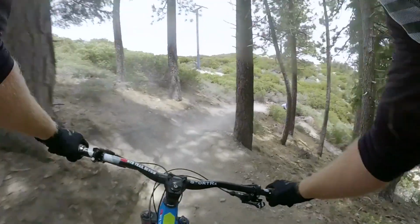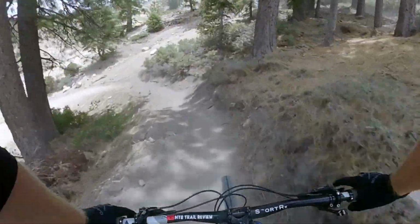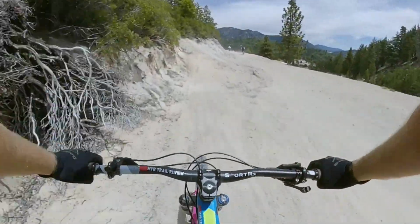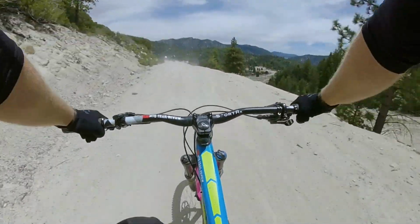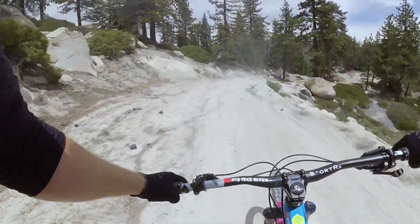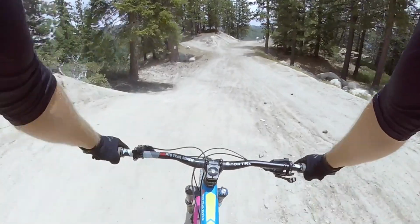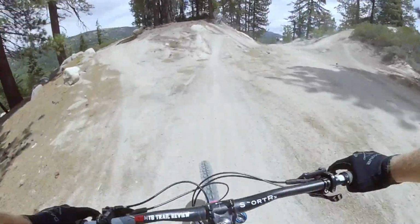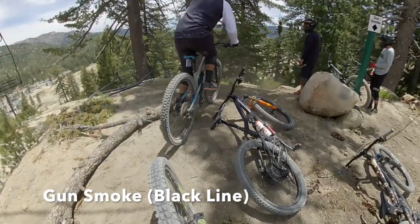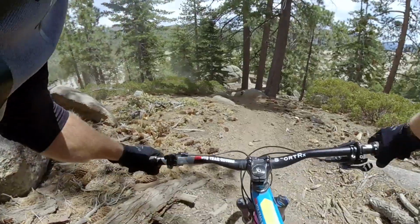We're continuing down Bandit. There's a black line that connects to this somewhere. Oh my god, I cannot see. Everything's fine. Let's see. Whoa. Don't hit that. No problem. Oops, my bad. I don't know why people try to speak.